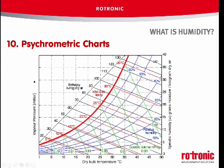If we heat that air up by, say, only 5 degrees, maybe 10 degrees to keep the math simple, we can see we go to more like 30% RH. Nothing's changed. The amount of water vapor in there is exactly the same, except we've changed the RH. So that can be a real headache when controlling RH.